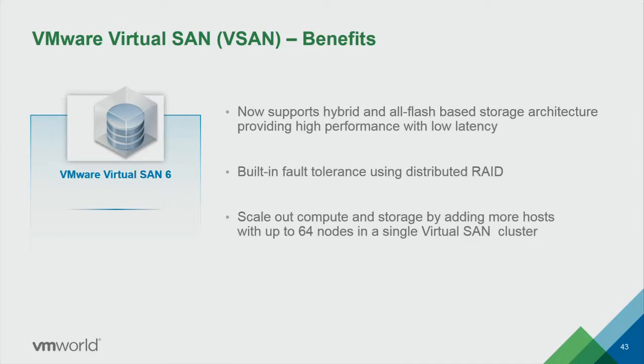So Virtual SAN, anybody heard of Virtual SAN? That's a joke. Yeah, I know. So basically, Virtual SAN 6 and Virtual SAN 6.1 will be coming fairly soon, so I'm talking about some current features here. We support hybrid and all flash, and I'll show you what that means in a minute. Obviously built into the hypervisor, if you're a customer who has Horizon Advanced or Horizon Enterprise, you get Virtual SAN for your desktops as part of that package. So if you're already in those licensing tiers, it makes sense to at least take a look at this as a storage option for you.